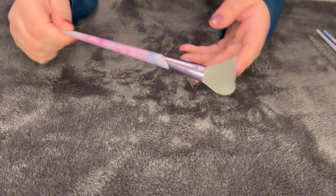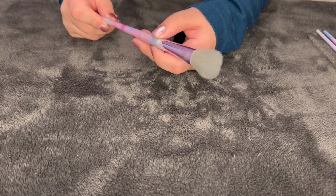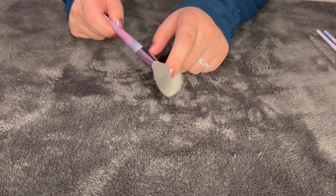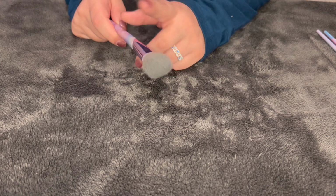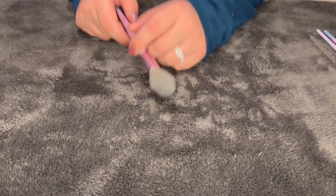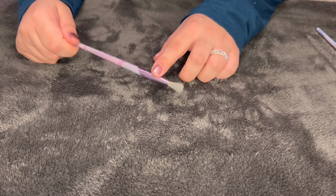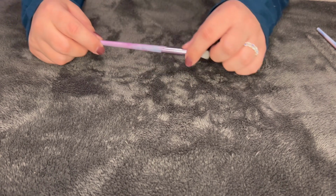Then we have this brush from BH Cosmetics, and this is number four. I do like this brush, to be honest. So I think I'm gonna go ahead and keep it. I don't really use it as much, but it is a super good brush, so I am going to go ahead and decide to keep this one. Then we have this one, which is number six, and I use this one a lot. A lot, a lot, a lot, so I will definitely be keeping this brush.